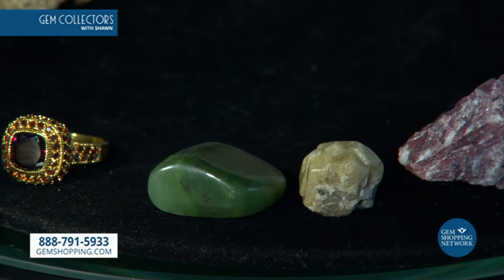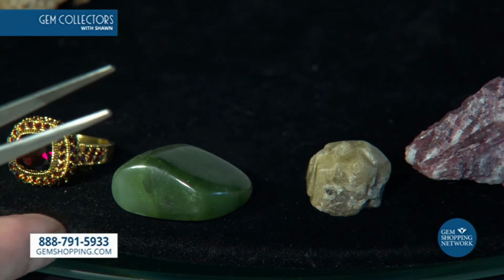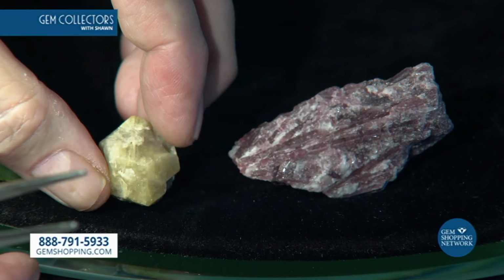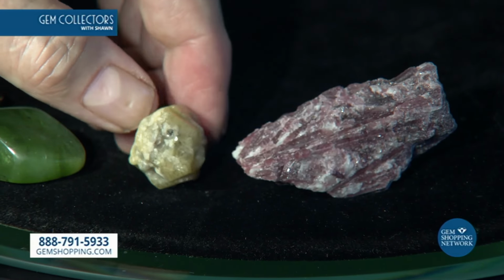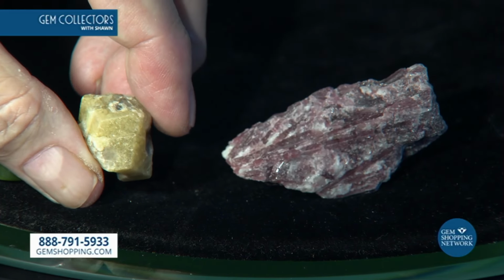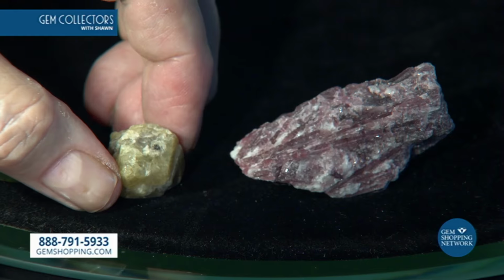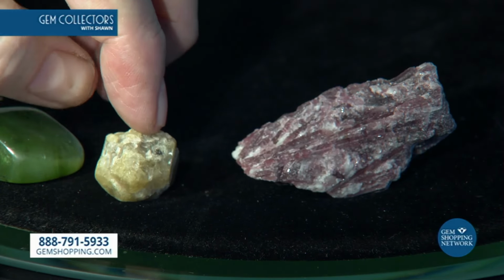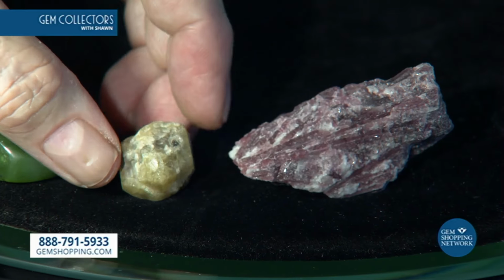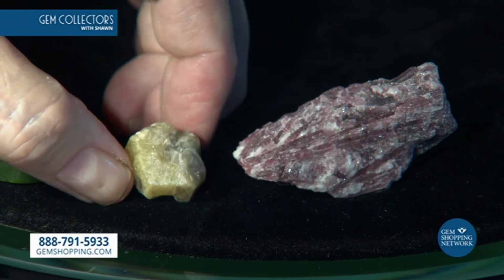This next one, probably an easy one. Here is one that you should probably know. I featured something like this not long ago from the same locality, pretty much, that this was from. And the crystal form should give you a good idea by now.